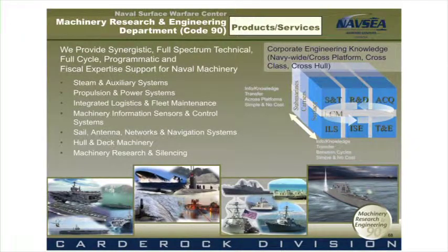Philadelphia focuses primarily on machinery systems. They do some work in submarine sales, heavily into all of the networking and sensing for machinery systems. And they do some research.